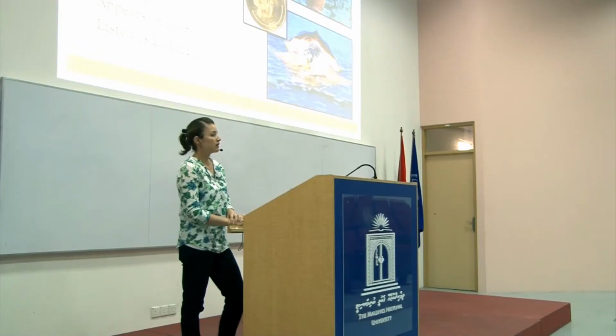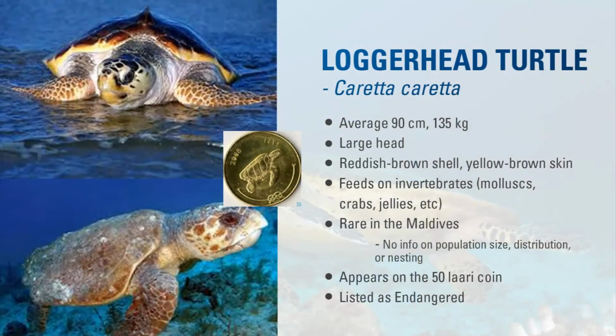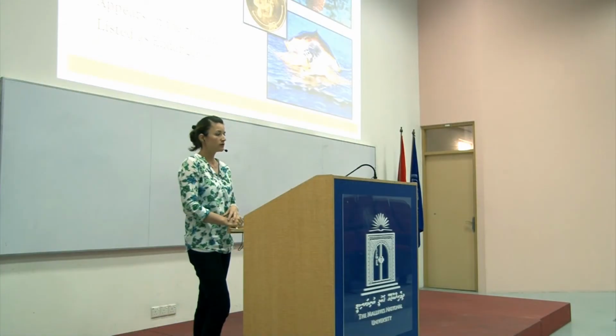Next we have the loggerhead turtle. It averages around 90 centimeters and 135 kg. Named for its large head, it generally has a reddish-brown colored shell with yellowish skin. It's quite rare here in the Maldives, not known to nest, and there's very little information on population size, distribution, nesting information as well. We only have one confirmed sighting of a loggerhead in the photo ID database from Dhaalu Atoll. It feeds mainly on invertebrates, so mollusks, crabs, and jellyfish.